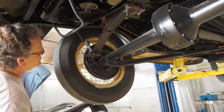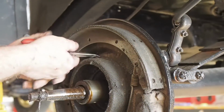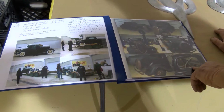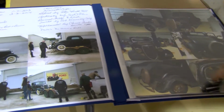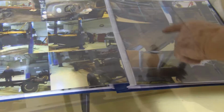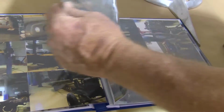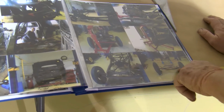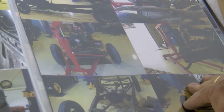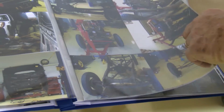And Alan is the restorer. He takes the body off, sandblasts the frames and all that kind of stuff, and starts from scratch. Well, this is just what they look like when we get them, and they go from tearing them completely down, stripping them all the way down to the frame, tearing all the parts off. You see here, we take them all the way down like this. We take the chassis apart and everything. The engine comes out, transmission, everything comes out.